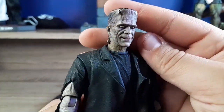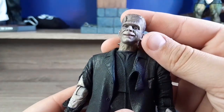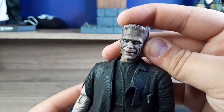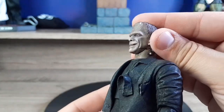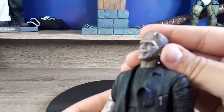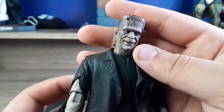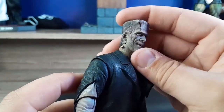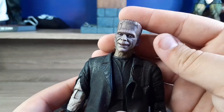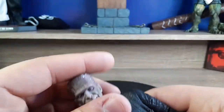I love the way this head sculpt looks. I was a little scared that this was going to look a little too goofy, but it looks awesome, and it just reminds me of when he's in that cabin and he's listening to the blind man play the violin and he's just dancing along with him, or when he gets like a little tipsy with Dr. Pretorius and they're talking about creating a mate for him. It's just awesome. It's such an amazing looking head sculpt.